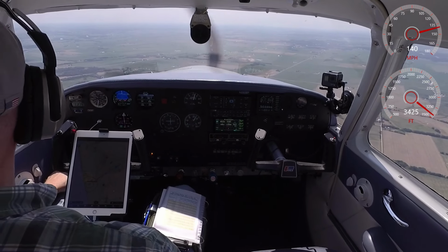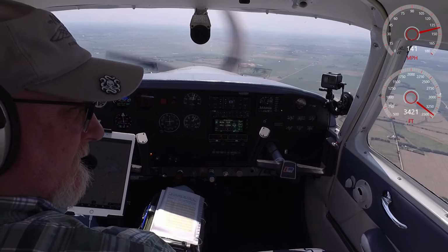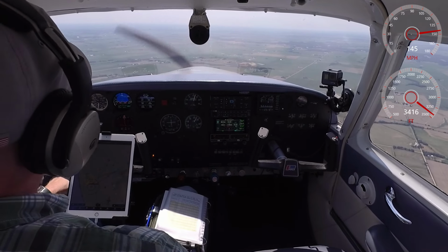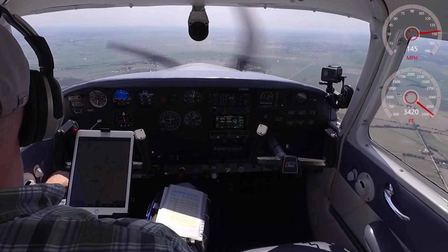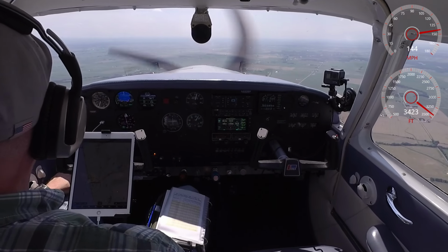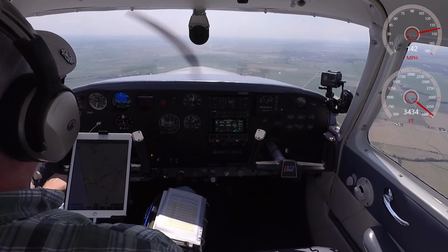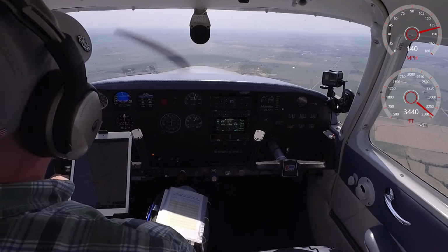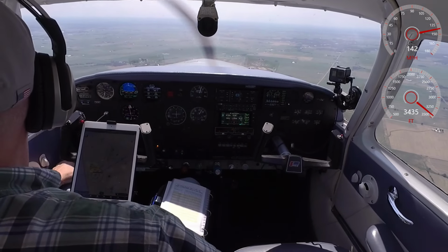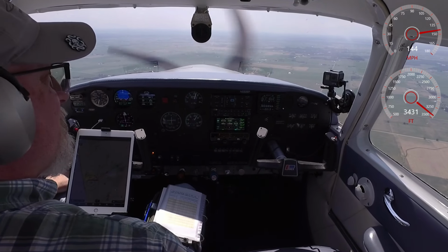That's a little bit smoother here. Still bumpy, but not as bad. Just days like this, I'm glad I don't own a Bonanza. Bonanzas are great airplanes, but they wiggle in turbulence like this. Yaw. Kind of shake their booty around a little bit. And I just don't like the feeling of it.